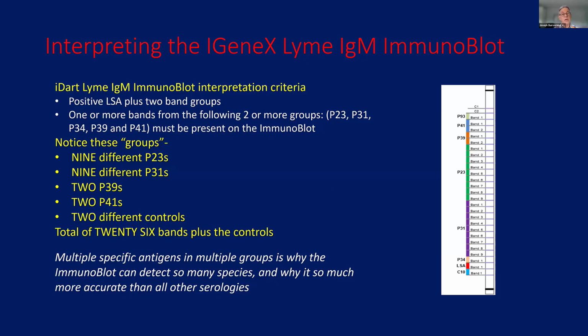Okay, as I mentioned before, 31 and 34 are the most specific bands for Lyme, along with band 39, and that's why this is so much better than the standard Western blot. Now, not only do they have these other bands, they have many of them. They have 9 different 23s, 9 different 31s, 2 39s, 2 41s. Why do they do that? Well, again, it's multi-species. Band 23 might be different for, say, Afzelii than it is for Garinii. So to get all these different species, they didn't use one band, they used multiple bands for each molecular weight. So that shows you why recombinant technology is great. They can just say, I want 26 bands, and not just 1 or 2 or 5. They can do this, and that's why it's so much more sensitive and much more specific.